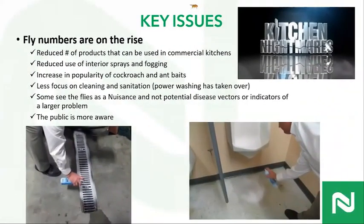So what are some other key issues that we need to think about when we're doing service in either commercial areas or in residential areas for small flies and cockroaches? Number one, fly numbers are on the rise. We have a reduced number of products that can be used in commercial kitchens. And with most of the reviews of EPA that are going on right now, by next year, you're going to see even fewer products that can be used in commercial kitchens. And it's just getting worse.